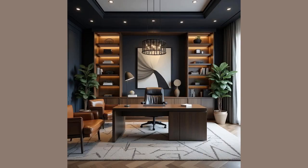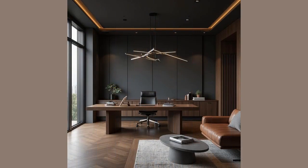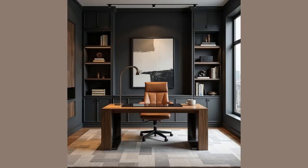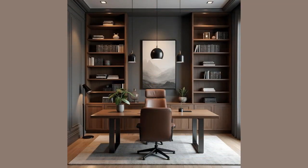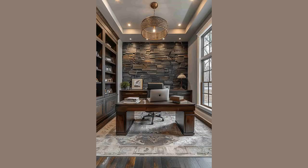Whether used in furniture, wall treatments, decorative accents, or architectural elements, wood has the power to elevate the ambience of any workspace. Its rich textures and earthy tones create a sense of balance, helping to reduce stress and improve focus. This is why so many businesses and professionals are turning to wood as a key element in their office design, because it fosters an environment where people actually enjoy working.